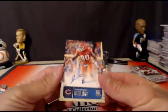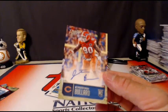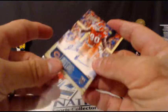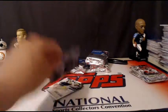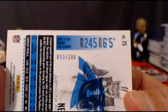Jonathan Bullard going out to the Bears. Jonathan Bullard, not numbered. Cam Newton, extra points, numbered to 100. 53 of 100.